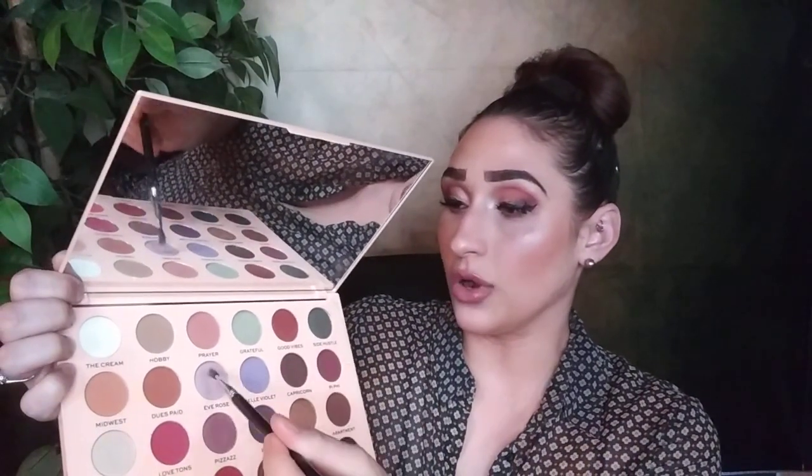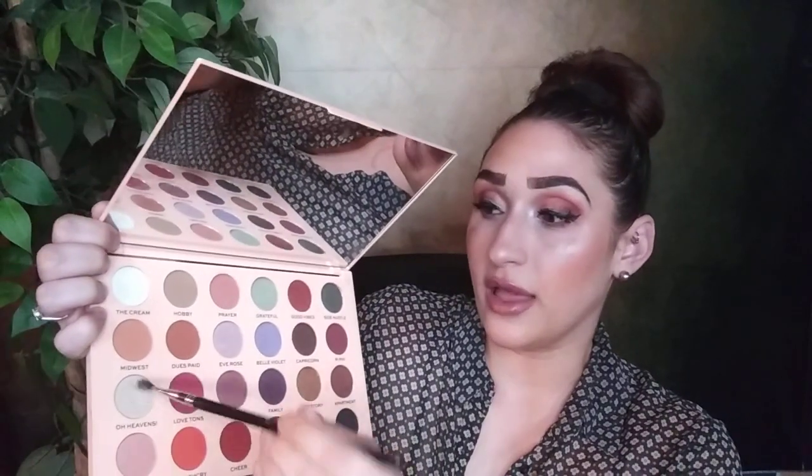Then I'm going to take that Sigma brush again. I wiped it off. Now I'm taking Eve Rose, and I'm going to just put that to awaken my eyes right on that inner third. And blending that in with apartment, just to open up the eyes. And working very well. Then I want to take Oh Heavens here and apply that as the inner corner highlight.